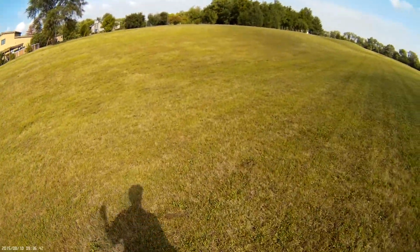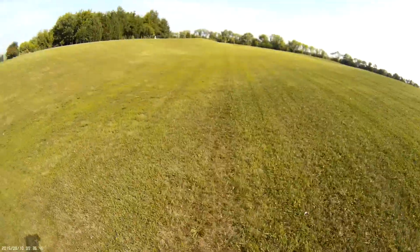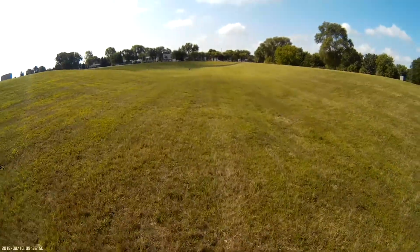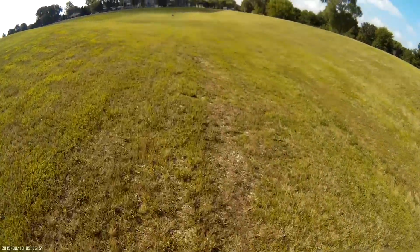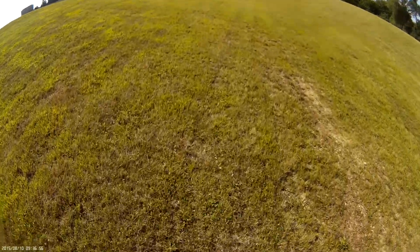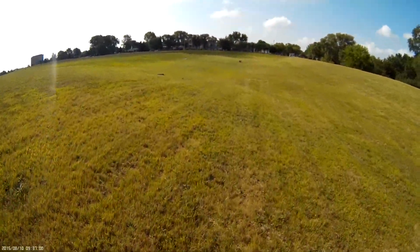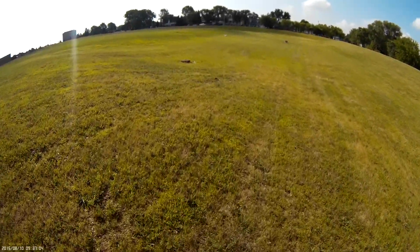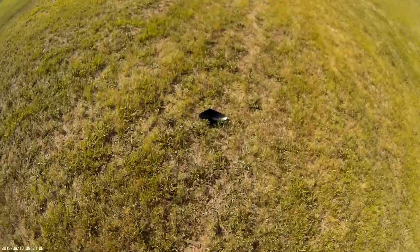I'm finding pieces of styrofoam here, but I don't think they're from my plane. Alright, well, let's just go get the plane and see what's there. Probably could have killed the video for this. Well, here's one piece of canopy. Okay, we got our canopy.